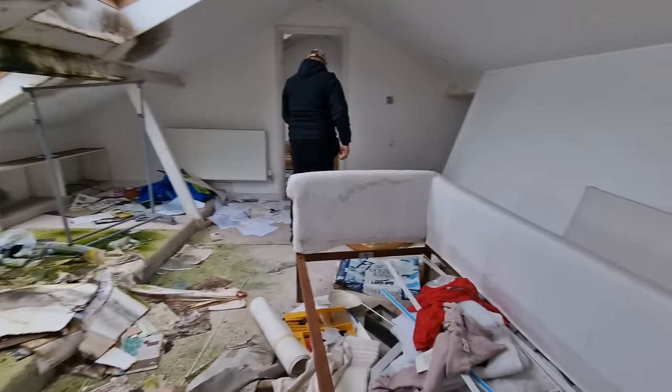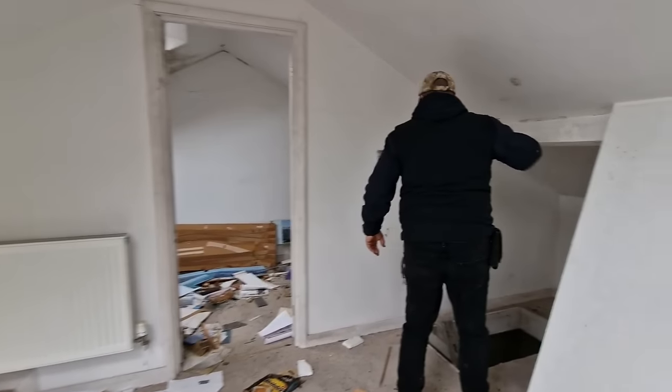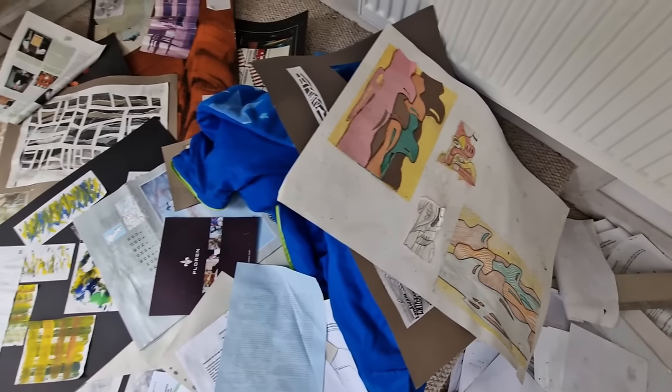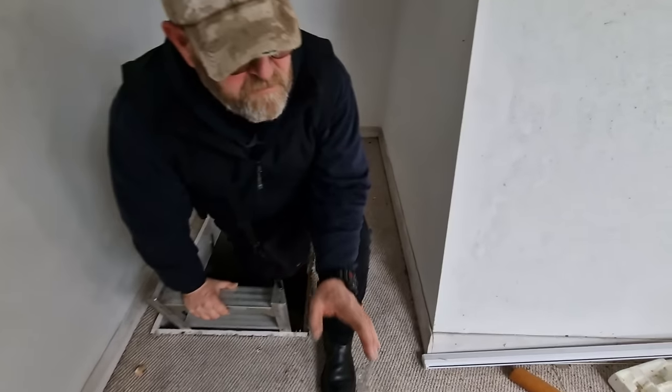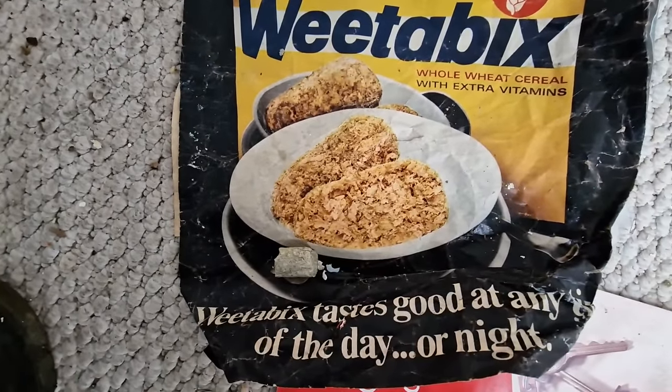How big is this? You think there's a normal stairway? There's no stairway going out here. Well, it's obviously a bungalow when it first started out. We've got all their artwork and bits and bobs. As you can see, I've noticed he's got a model for trains and they had train tracks. It might be this train modelling up here. Yep, that old Weetabix advert as well. As you can see, folks, I'm going down into a tunnel.